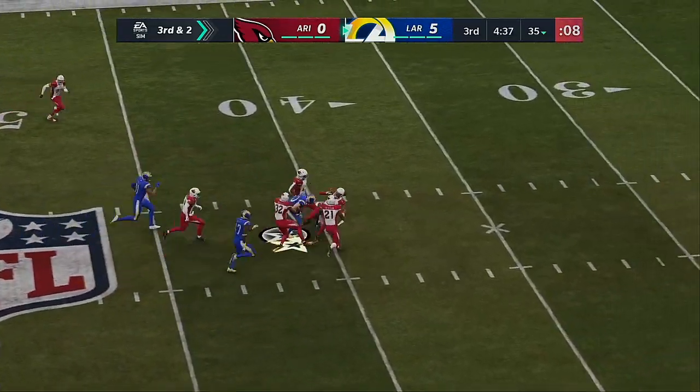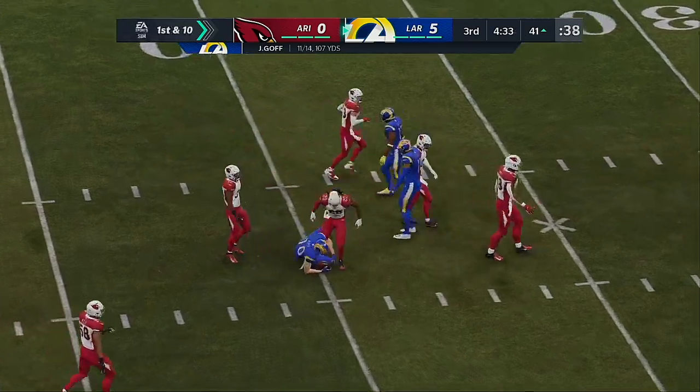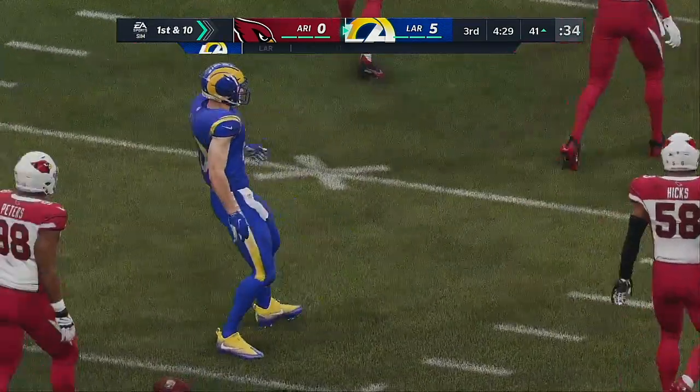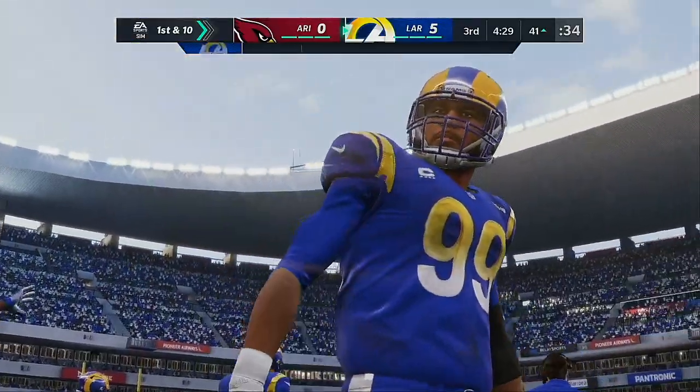Man open, it's Kopp, he's got it. And he'll have it past midfield almost to the 40 before being taken down. Well, they were in search of a short gain on third down, and they wind up nabbing over 20 yards.